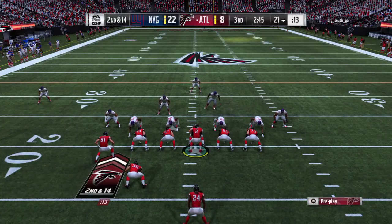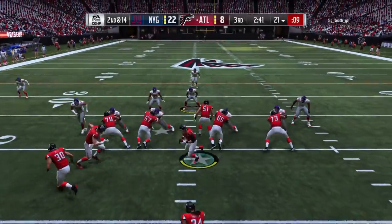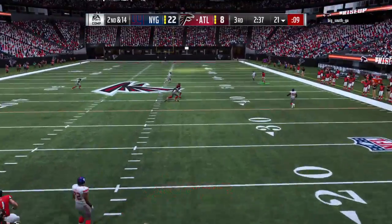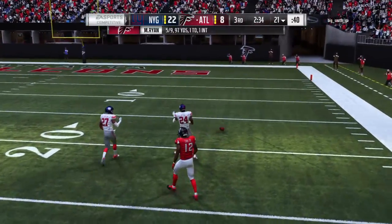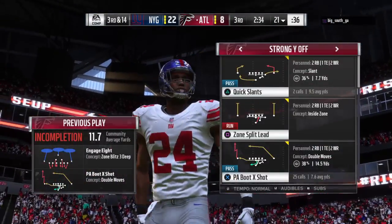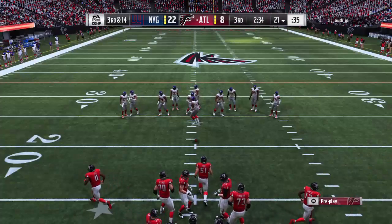Four down. Ready. 25. Here's Ryan to throw. He's airing it out for Sanu. And the hit jarred it loose. It's incomplete. Those passes out that far wide always make you hold your breath a little bit. Felt like it was in the air for a while.